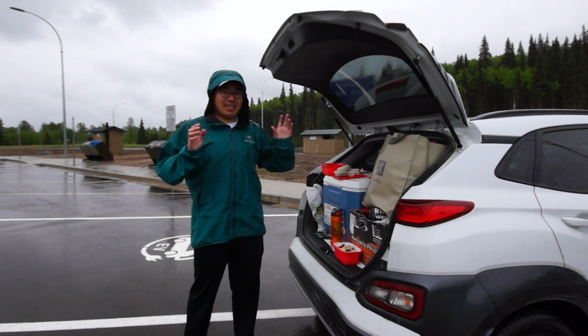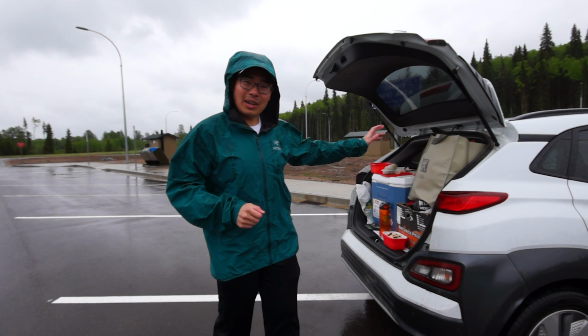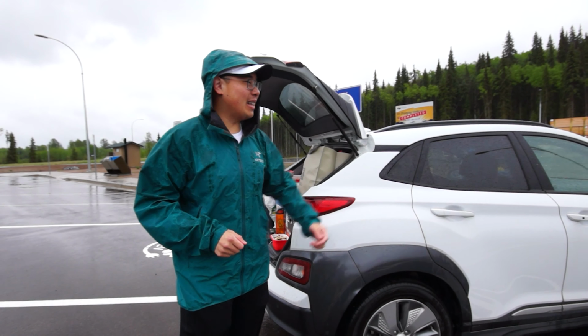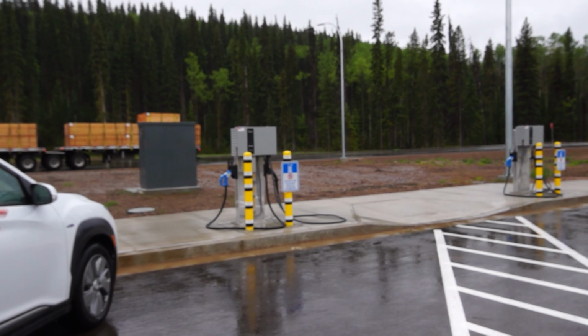We are in Savory West and we arrived to have some lunch. As you've noticed, we're plugged into the level 2 charger when we have two perfectly empty level 3 chargers. And why is that? Well, we tried both of them. On the display, there's something really strange.